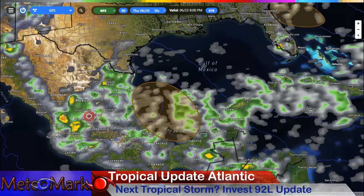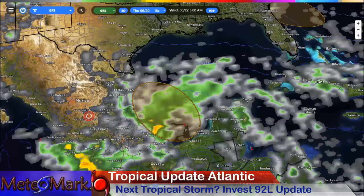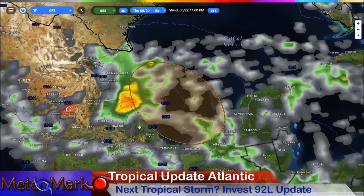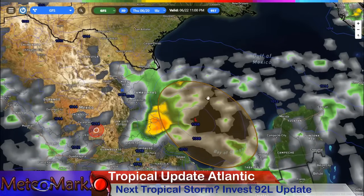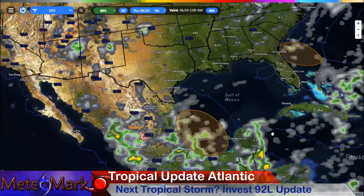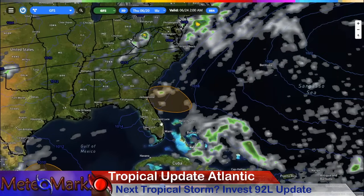Would not be surprised. Unfortunately, it would follow a very similar path, although it is a smaller circulation, so it's likely to have a little less impact, still brushing parts of South Texas with some feeder bands here, and unfortunately inundating the same areas over again.